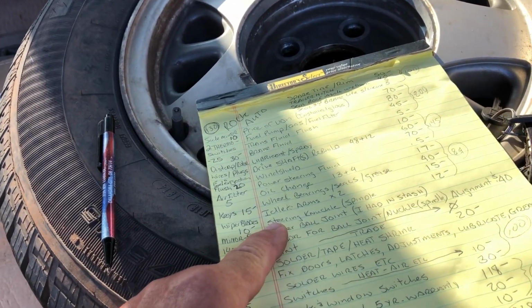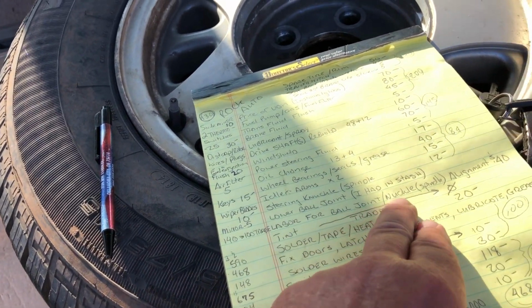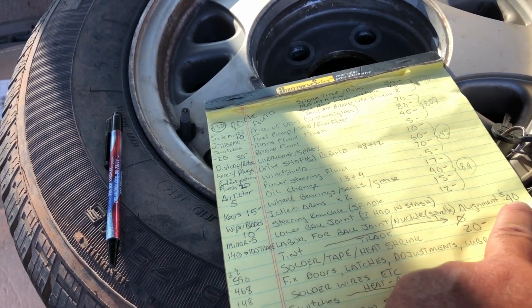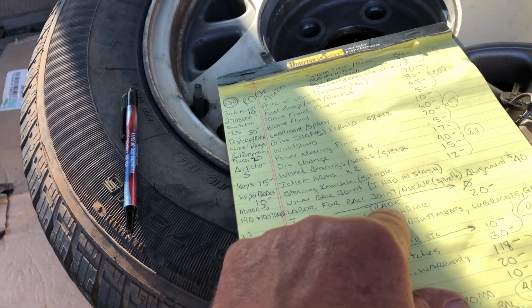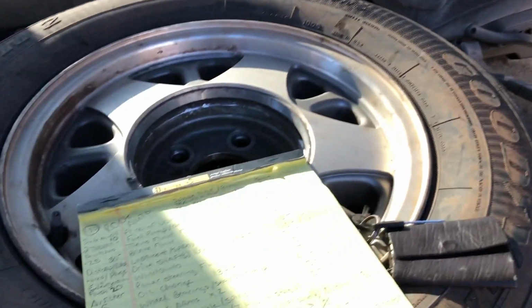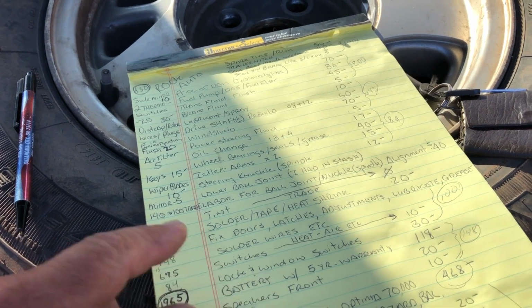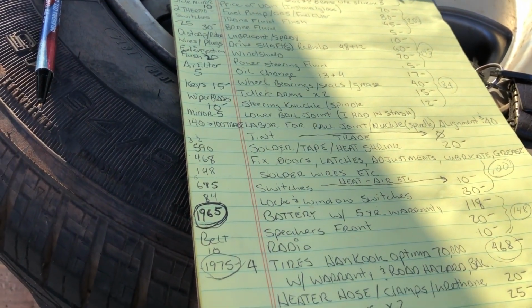Steering knuckle out to pull apart, a spindle, $12. Lower ball joint I had in my stash. Labor for the ball joint, knuckle, and spindle was $40, and alignment was $140, but I put the windshield in for Dave, and I did a little trade. Tint, traded it even out for putting a back glass in, so he tinted both my front glasses and put an eyebrow in, and I put a back glass in his old Honda Accord. Solder, tape, heat shrink was $20. Fix the door latches, adjustments, lubricate and grease, solder wires, etc. That was nothing.